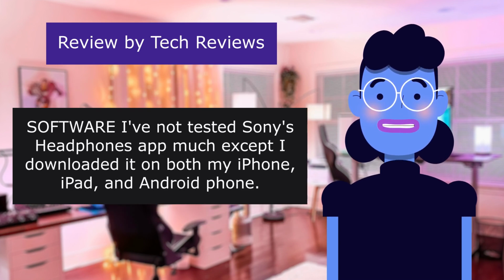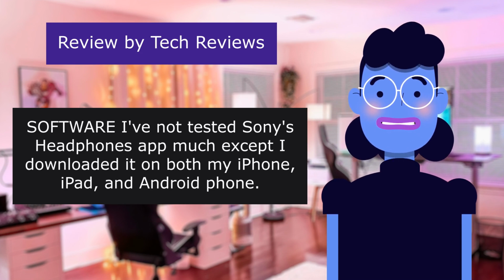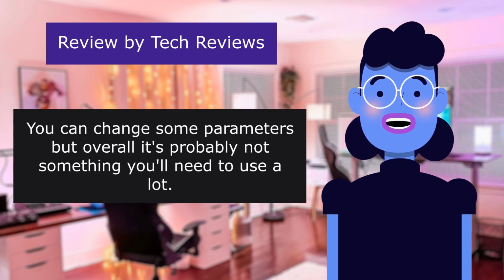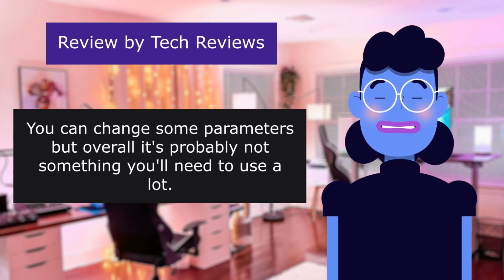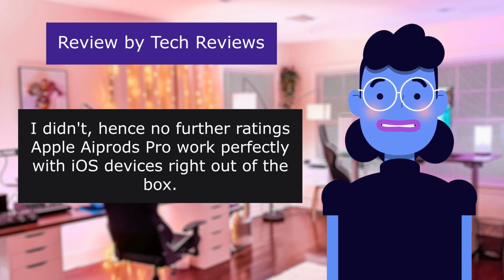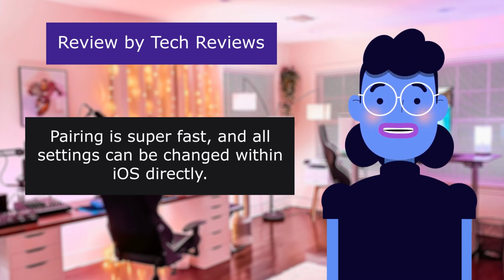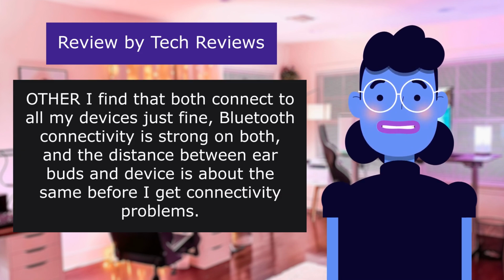Software: I've not tested Sony's headphones app much, except I downloaded it on my iPhone, iPad, and Android phone. It works flawlessly on all devices for me. You can change some parameters, but overall it's probably not something you'll need to use a lot. I didn't, hence no further ratings. Apple AirPods Pro work perfectly with iOS devices right out of the box. Pairing is super fast, and all settings can be changed within iOS directly. I find that both connect to all my devices just fine.